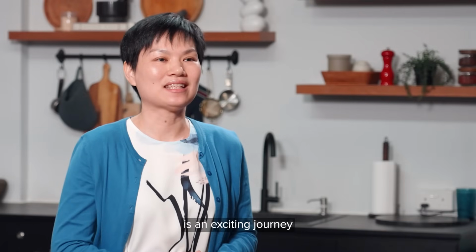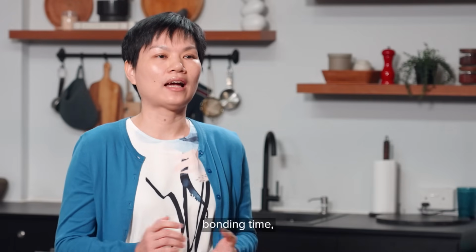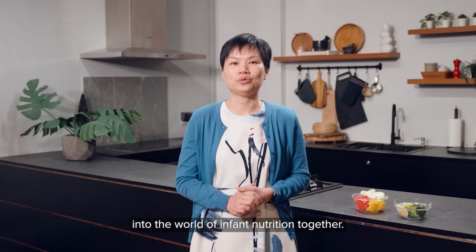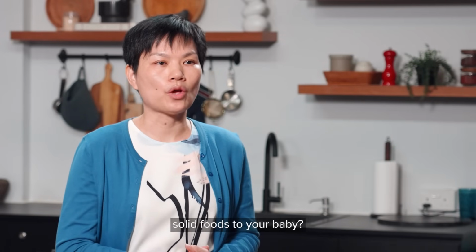Introducing solid foods is an exciting journey for both infants and parents, filled with discovery, developmental growth, bonding time, and yes, lots of mess. Let's take a step-by-step journey into the world of infant nutrition together. Let's begin with the question: when should you start introducing solid foods to your baby?